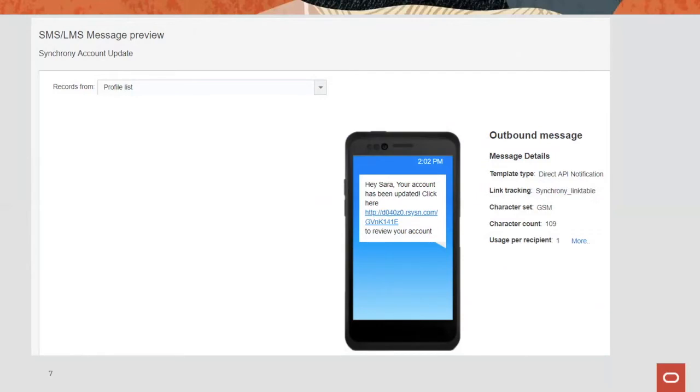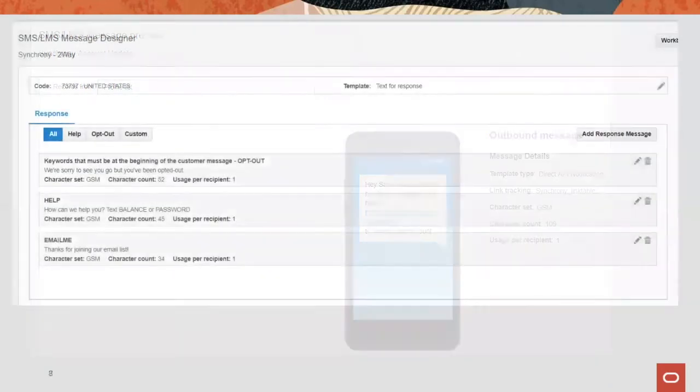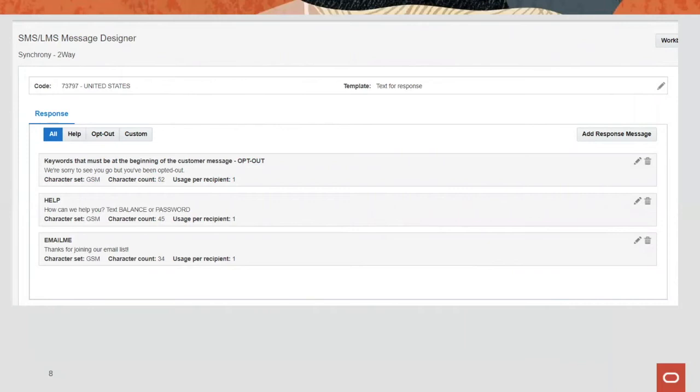One of the other functionalities available within SMS messaging is the two-way message design. We talked about text for response, but to effectively communicate with your contacts, you can give them keywords so they can text back to you and get the proper pieces of information they may be looking for, like texting in help, for instance, or just general information. Not only can we send them back the information through the text message, but we can also incorporate a link to direct them back to your website to enhance the information that you want to give them.